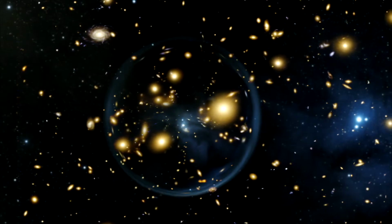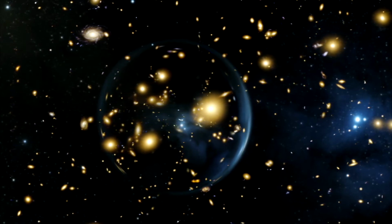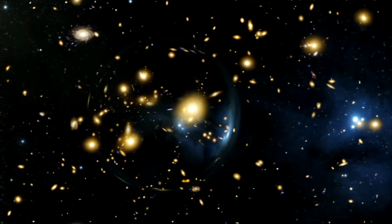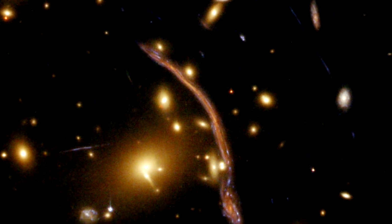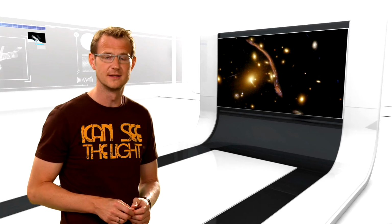If you have a galaxy that sits behind a really massive object like a galaxy cluster, then the light from that background galaxy gets bent by the gravitational pull of the foreground cluster as the light passes the cluster. Now this process can seriously distort the image of the background galaxy, often making it look like an arc. It also magnifies the image of the galaxy, and so the cluster acts sort of like a cosmic magnifying glass.